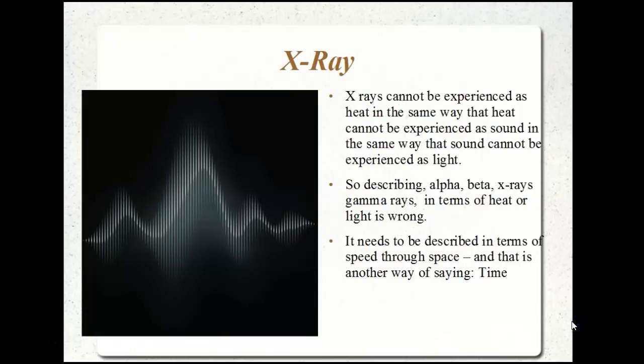Now, X-rays cannot be experienced as heat, not by us. We don't experience X-rays as heat, in the same way that heat cannot be experienced as sound, in the same way that sound cannot be experienced as light. So describing alpha, beta, X-rays, gamma rays in terms of heat or light is wrong, because that's not how we perceive them. It needs to be described in terms of speed through space, and that is another way of saying time.